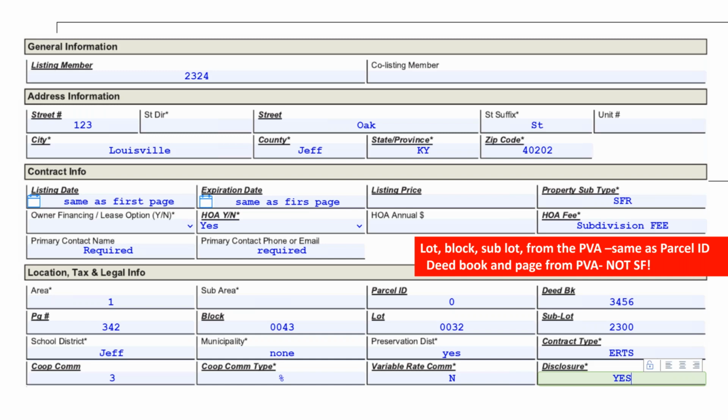In Jefferson County, the lot, block, and sublot, you're going to pull all of this information from the PVA, and you know it's the 12-digit parcel ID. First four are the block, middle four are the sublot, and the last is the lot. Okay, so you've got parcel ID. I usually just put 0 there because it's redundant. You've got the block, lot, and sublot. I said that backwards. First four, middle four, last four.